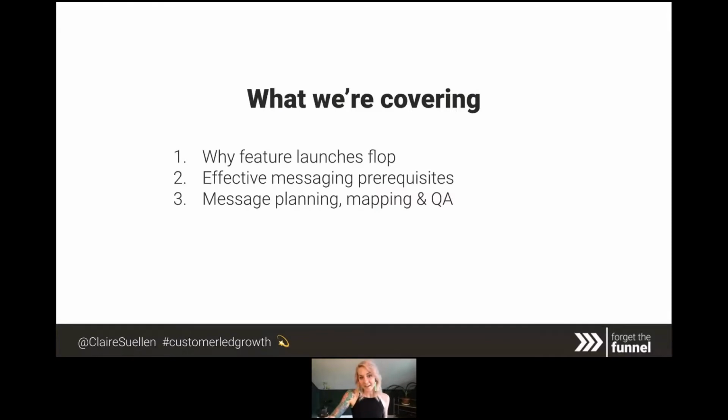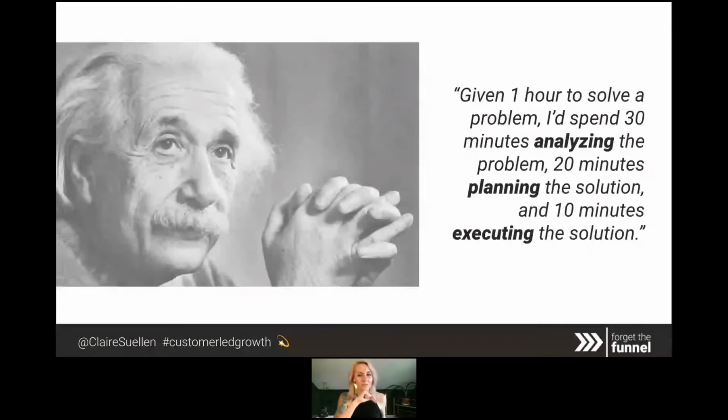Okay, gonna keep going. So now that that's all been covered, and thankfully we're only on slide two, I'll jump into the real meat of this. So I'm starting with this quote here that pop culture has attributed to Albert Einstein, though I don't actually believe it was him who said it, but the concept is still very relevant. Whoever actually did say this quote said that if given an hour to solve a problem, they'd spend 30 minutes analyzing the problem, 20 minutes planning the solution, and then 10 minutes executing the solution. And I would consider the actual writing piece, the copywriting in developing messaging, to be that execution piece. What we're gonna talk about here is that analysis and planning.